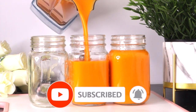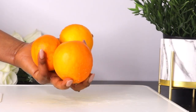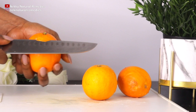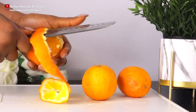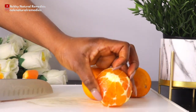And to make this drink, the first ingredient we're going to be needing will be one of the citrus fruits, which is orange. For the orange, I'm using a mixture of blood orange and yellow orange, but go for any one that you have. And this is the quantity I'm going to be needing for this. This drink is packed with those nutrients that our skin really needs.